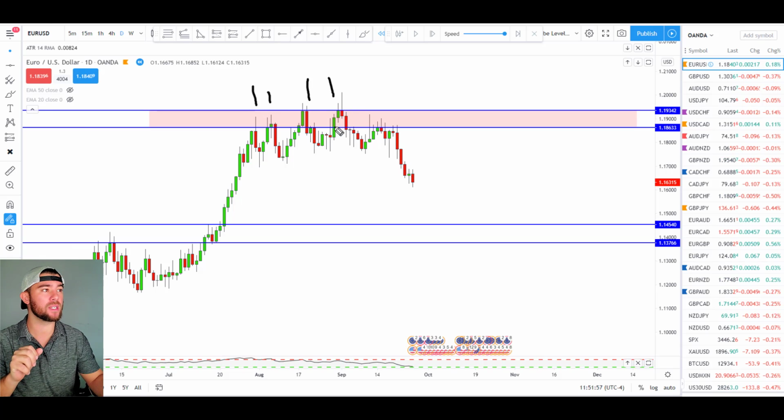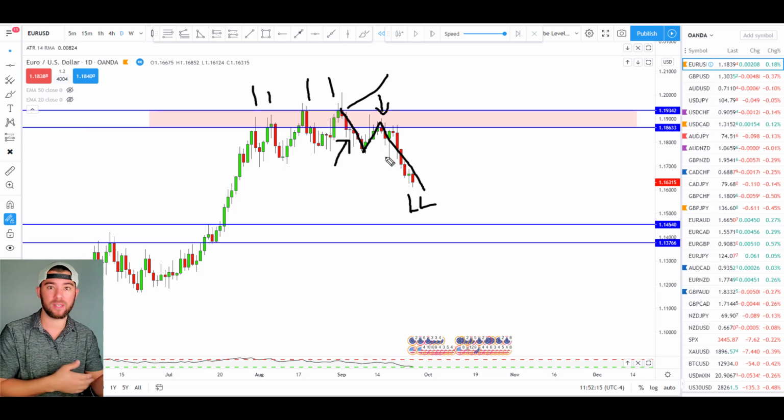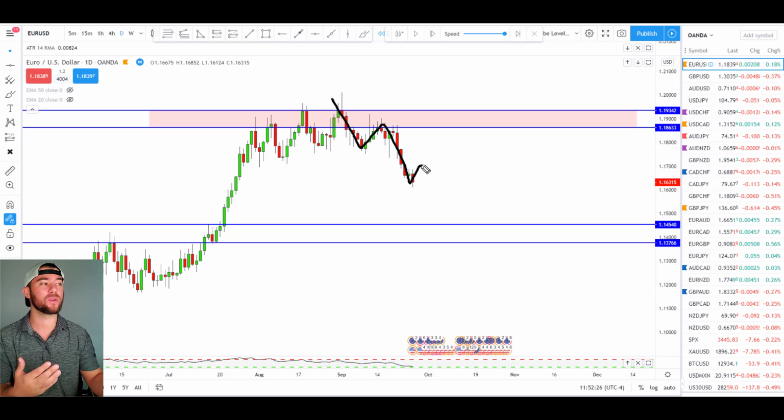So recently, the euro dollar had a move that looked like this. We pushed up to a level of resistance that buyers, bulls could not take control and push above. And then bears took over so much that we not only had an impulsive move down as a pullback, but then we got a lower high here and a lower low here, creating what could start a possible downtrend. Now, at this point, in my mind, I'm going sell, sell, sell. And what is a recent level that was tested frequently after this move?